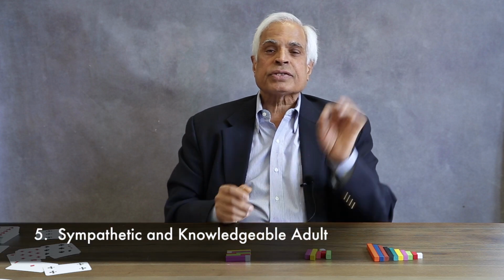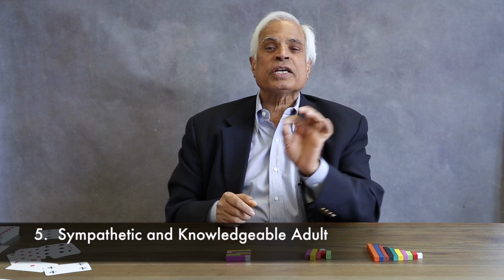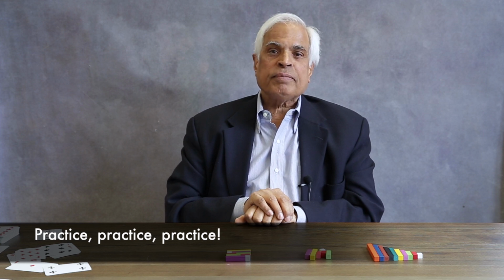But we need the 5th element, just like in reading, a sympathetic, knowledgeable adult who practices these 4 skills. The more of those we practice, the more confident we become in number concept. And when we have this number concept, we can extend it for addition, subtraction, multiplication, division. So learning to read and mastery of number concept, they are parallel.